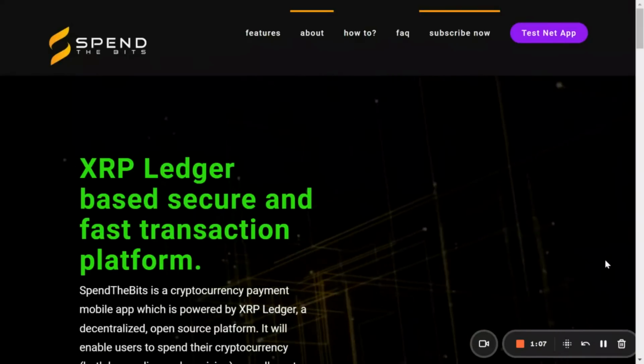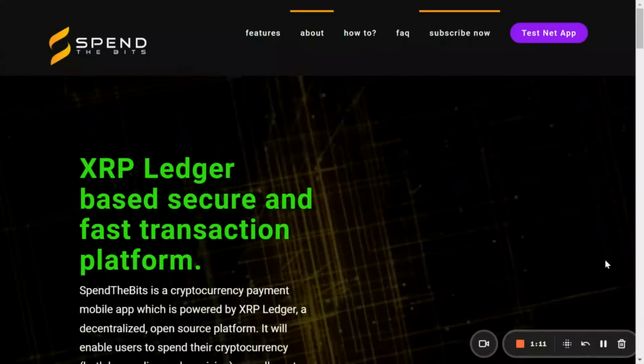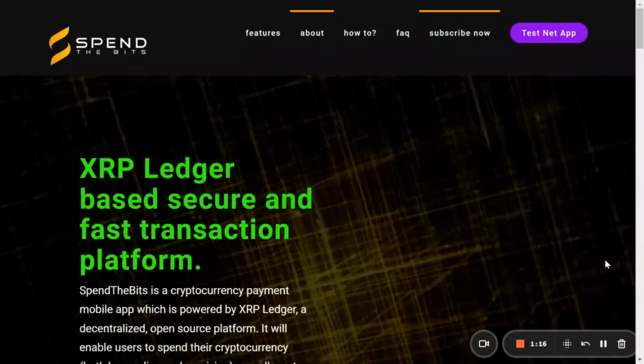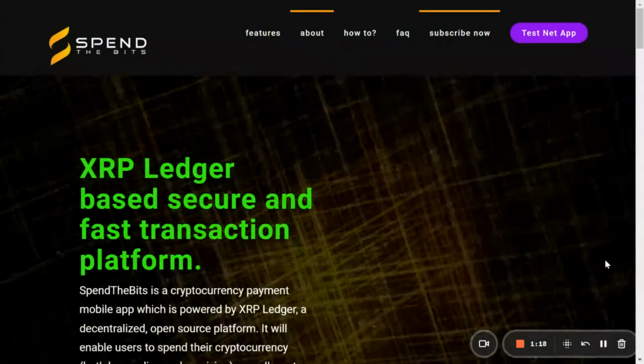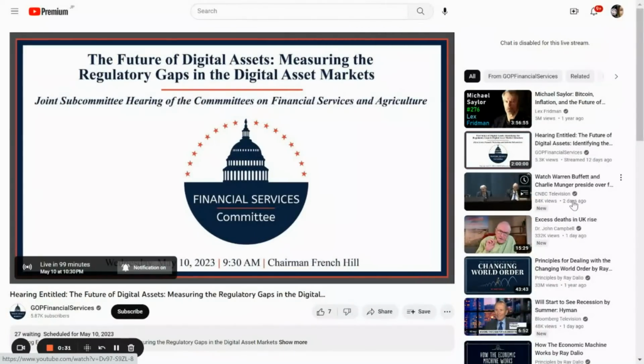One of those applications that should be highlighted without a shadow of a doubt would be Spend the Bits. It's using the XRP ledger to move Bitcoin, and it also is in the middle of a proof of concept with Flare Networks. In just about an hour and a half, there's going to be a hearing. This is going to be a good one. It's the future of digital assets, measuring the regulatory gaps in the digital assets market.